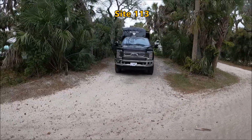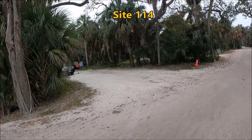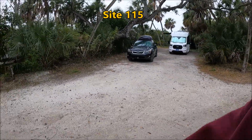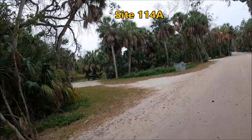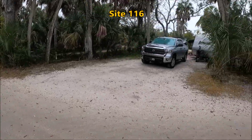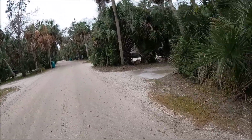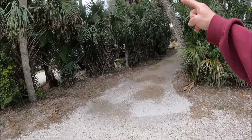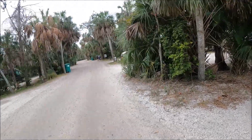Here's site 113 with the big Van Lee in there. Here's site 114. Here's site 115. Here is 114A. Here's site 116. And then just past 116 is a path that cuts over to the other bathhouse, which is around the corner on some of the other sites. So that's another little shortcut.